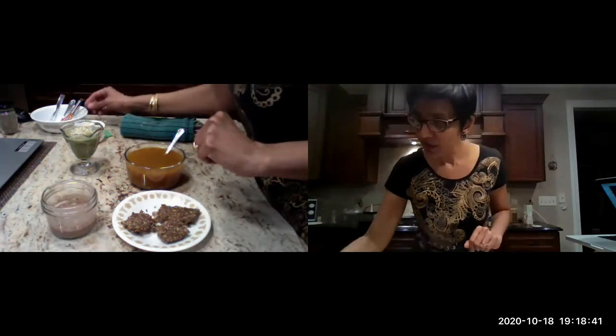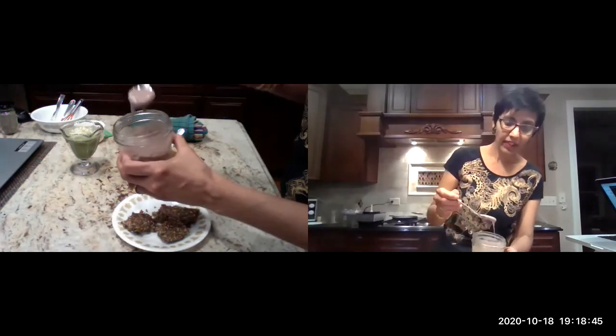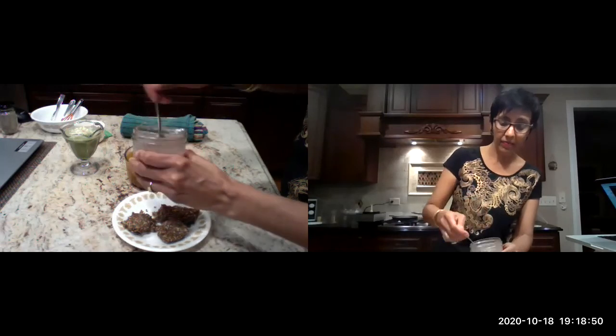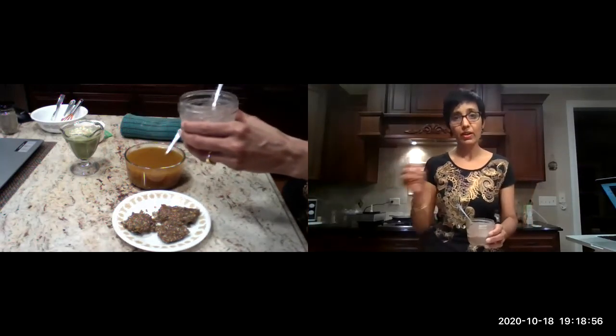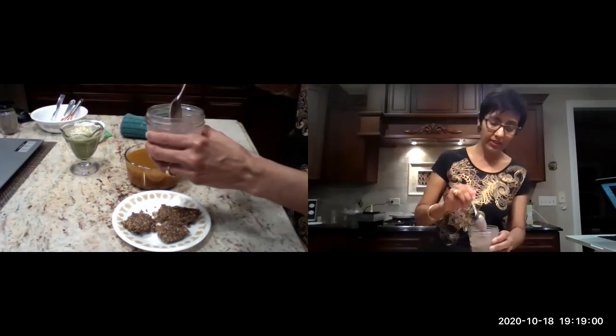Okay. Let me just show you the creamy tahini dressing. As you can see, it's nice and creamy. You can drizzle it on, obviously, on your salad. I would say it will go really well on avocado toast or even roasted vegetables.